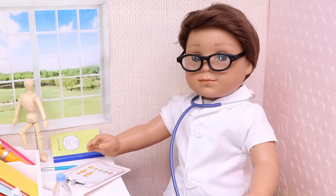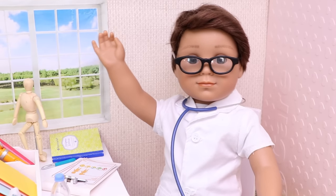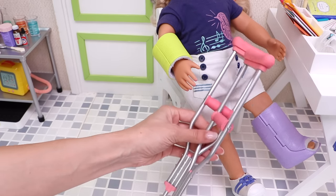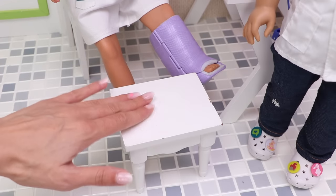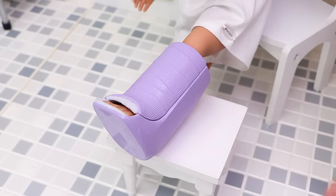Now tell me, sweetie, are you excited? Of course! I'm waiting for this day for a long time! Alright then, let's get to work! First, let's take away these crutches. You won't need them anymore. And now put your broken leg on top. Alright, now let's see. Everything looks fine.